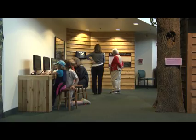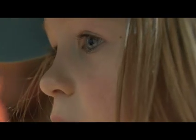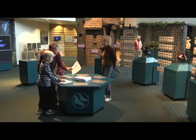So we also have a computer station that kids click on different interactive areas to learn a little bit more about bats, their behavior, where they are in the world. Different fun things that they can do. Coloring stations for the smaller kids. So yeah, there's a lot of hands-on stuff in this exhibit.